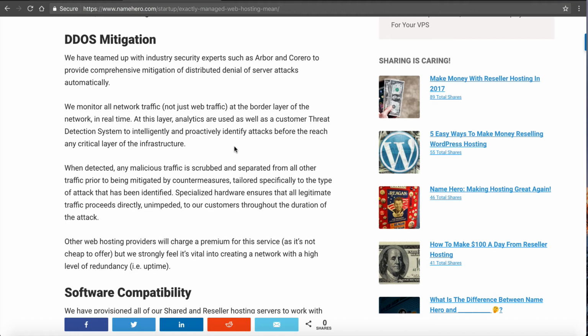Now, we realize that this is expensive. It's not cheap for us to offer this, but we realize that's part of our network redundancy and reliability. That's how we're able to stay online, by being proactive and taking our profits and reinvesting in things such as DDoS mitigation. So you don't have to pay for it at NameHero. That's part of our managed hosting offering.